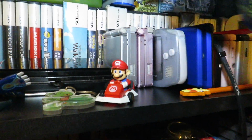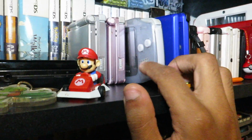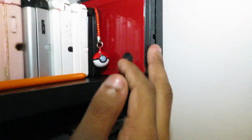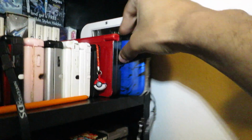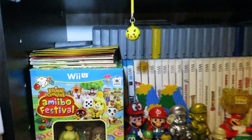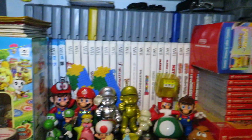Silver and Coral Pink Game Boy Advance SPs. We've got the Glacier Game Boy Advance. It's like, you know, translucent. Blue Original DS. Couple of DS Lights. I have another one that's actually in here, but whatever. A bunch of DSis. We've got 2 white ones. The Pokemon Black Edition DSi. We've got the Super Mario 25th Anniversary DSi XL. We've got the Pokemon XY 3DS XL, and then the Super Mario Bros. 2 bundled 2DS.